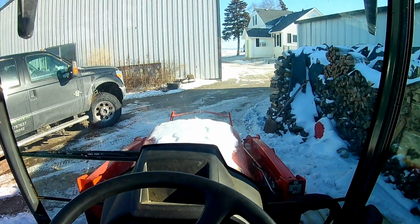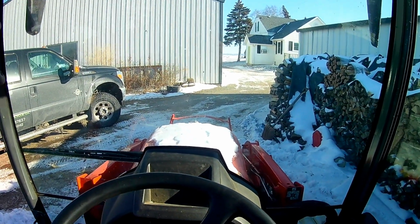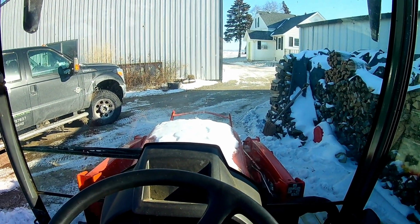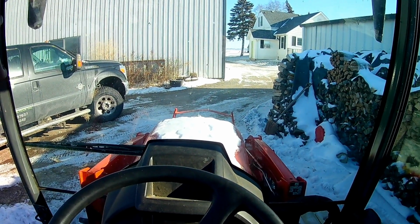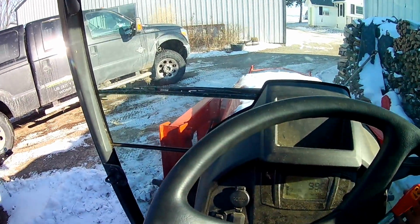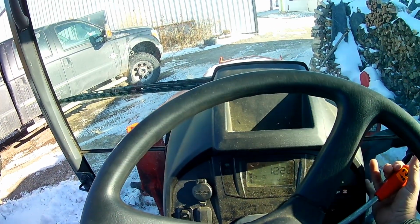Well, she is cold. I don't have it plugged in. That was definitely a cold start right there. Well, it's only like single digits outside. It's really windy, so wind chill is probably below zero. We had the tractor going last week, but you can see the tracks here.